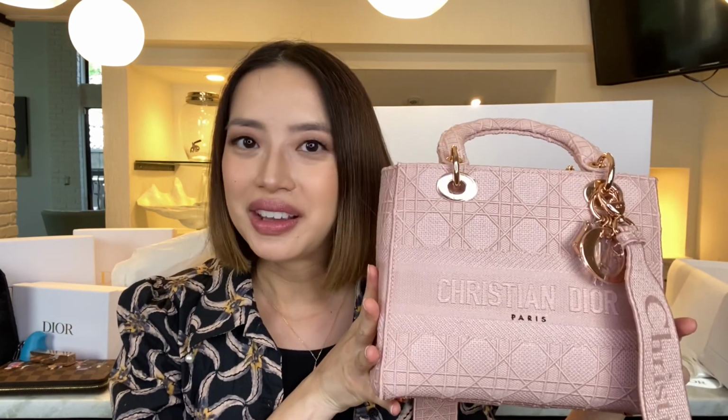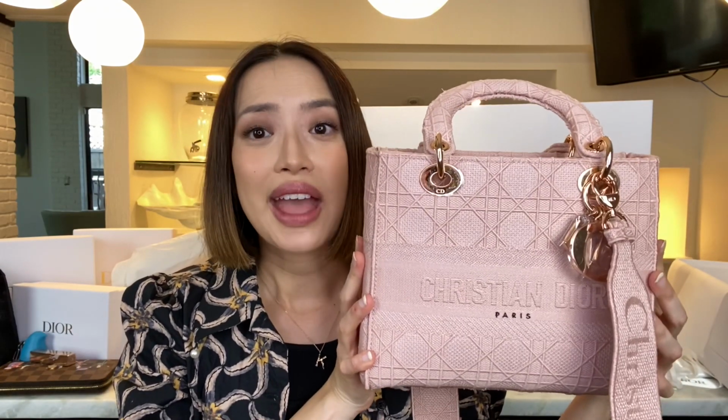But anyway, that was my impression of the Lady Dior bag, and that's why now, a few years later, I've gone back to get my first Dior bag. I am just so happy that I decided on this. It took a long time today to make a final decision, but I'm really happy.